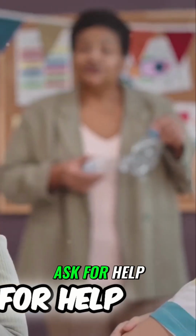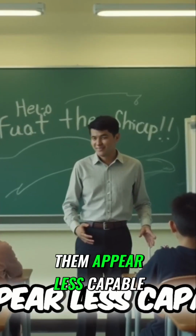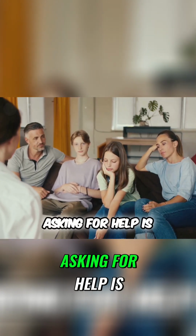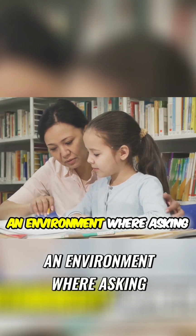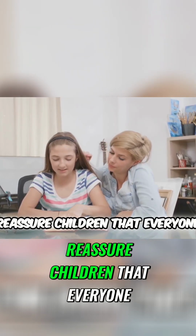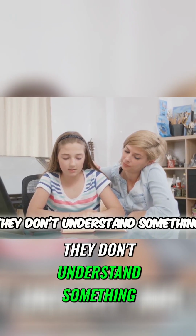Step 2. Ask for help. Children often struggle with asking for help because they fear it makes them appear less capable or because they don't want to burden others. However, asking for help is a crucial skill that every learner should develop. As educators and parents, it's important to create an environment where asking for help is encouraged and normalized. Reassure children that everyone needs help sometimes and that it's okay to ask for assistance when they don't understand something.